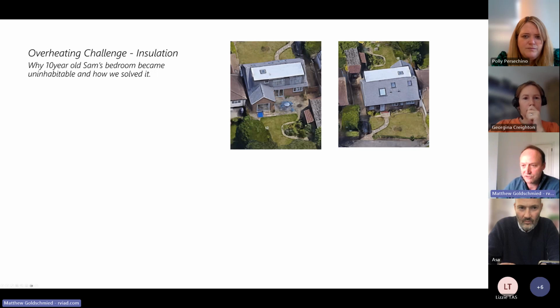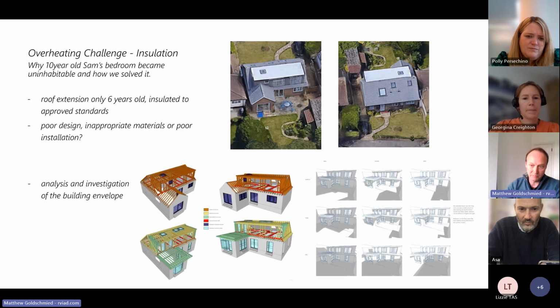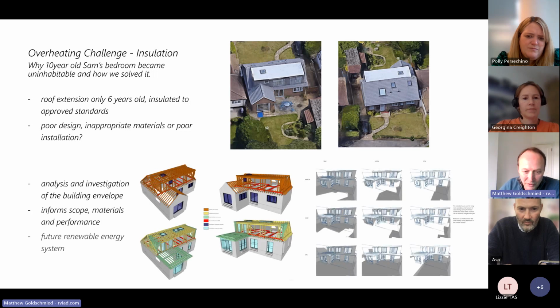Due to their constraints, they couldn't actually do the full extension project they wanted. And so what they ended up with is a 6-year-old extension that was actually failing to protect the occupants inside, which is what you expect a house to do. So we had to analyze what was going wrong. In the analysis, we essentially built the house in the virtual world, and we analyzed how we could modify it, extend it, and improve quality of life for the occupants going forward.